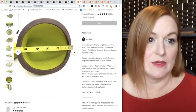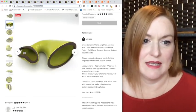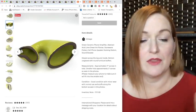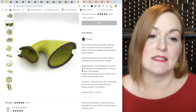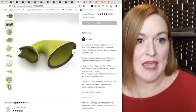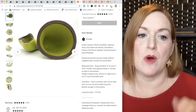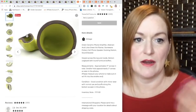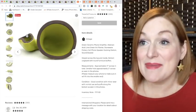So basically what would happen is you would stick your phone in this end, and I guess that's a little hole so you could put your plug through it. I don't know. And then this part works like an amplifier where it sends the music or sound out. And cool, but it was too wide because I have an iPhone that was pretty wide. So it was too wide for my phone to fit in there. But I thought it was really cool. And it sold, and I'm so happy that it sold.